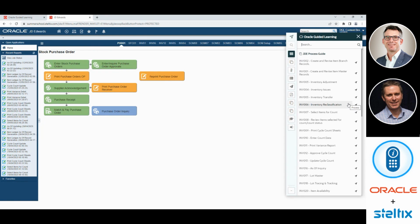And there are a number of features that I'll run through, but I'll start with probably the most obvious, which is the consumption of a training guide. One of the really nice features about the OGL tool itself is its search capability and just general ease of use. So the use case I'm going to execute here is I'm a new user, potentially as part of the organization that's running JDE. I've been told to create a purchase order. No one's shown me how to do that necessarily within the application, but I do have OGL to help me out.